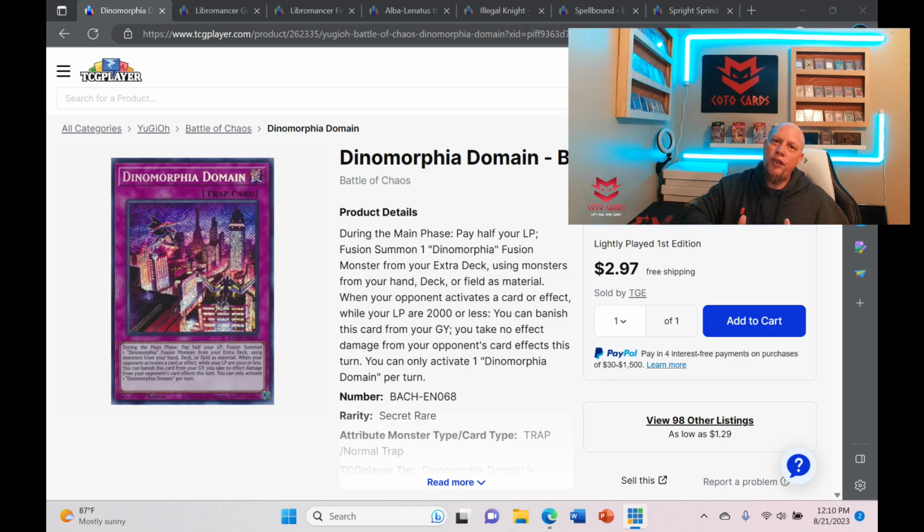One of the really cool things about the tins is not just that you get reprints of cards like Bystial Lebellion or Regulus or Cartesia or, you know, the Jet Dragon, whatever chase card you wanted. One of the really cool things about the tins is that you get access to all these decks all over again. So there's going to be a lot of people interested in playing some of these decks like Dinomorphia. And if you are, I would consider going in and grabbing the secret rares.